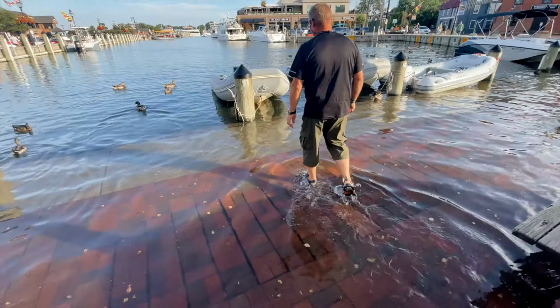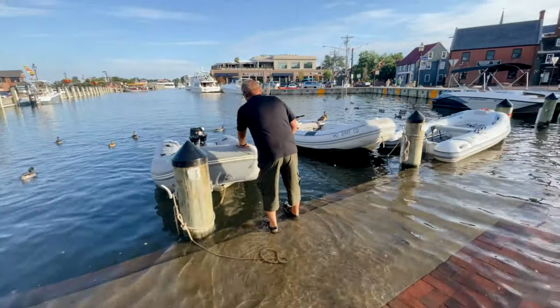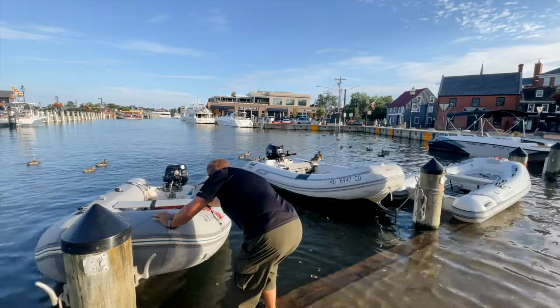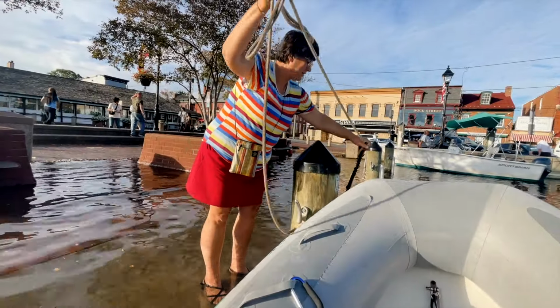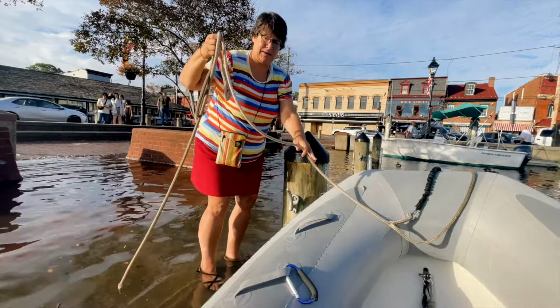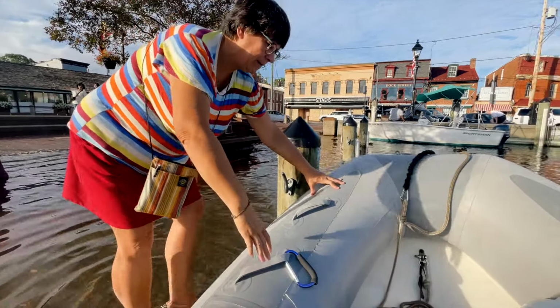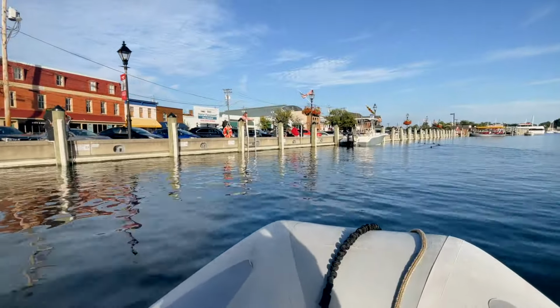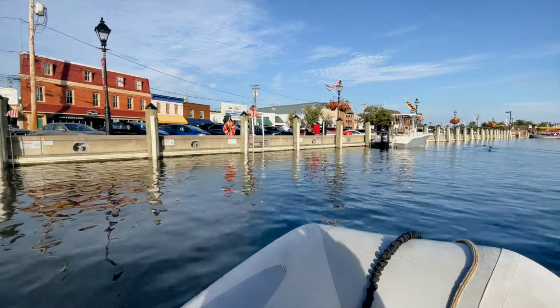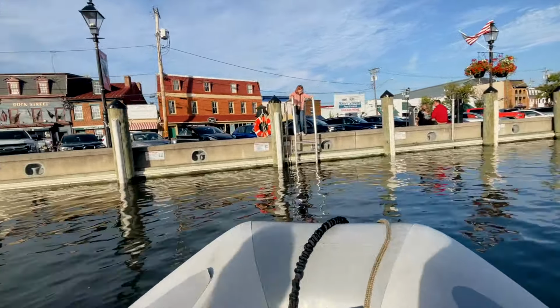We're like kind of bleary-eyed. It's what, 6:30 this morning? Yeah. And there's ducks on the boat. It's deep. Yep. Liberty is wearing shoes. Tennis shoes. So we'll go over here and pick her up so that she doesn't get wet.